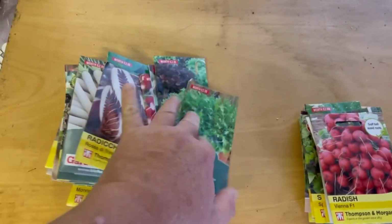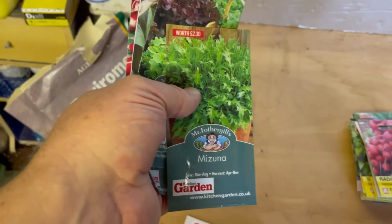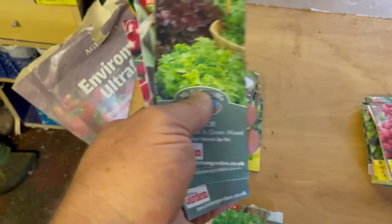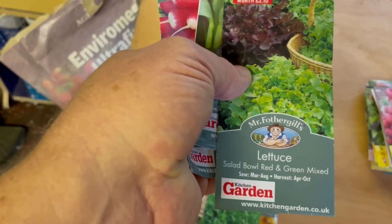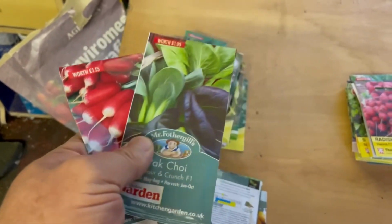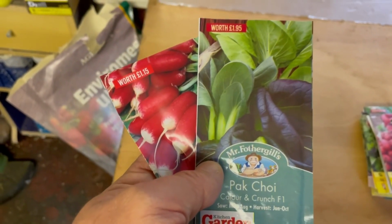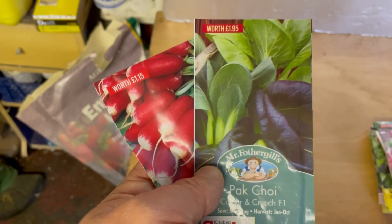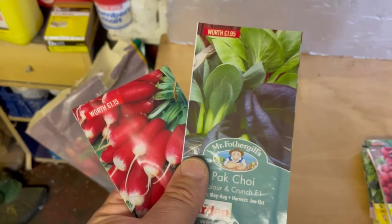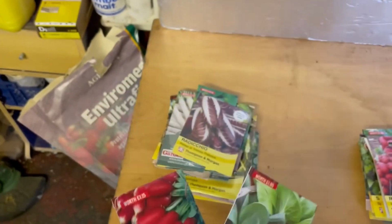Next one, and here we go. And this time of the year is the perfect time to sow salads. And I'm going to do the Mizuna, the red and green mixed salad bowl variety, which are good, and also pak choi. Yeah, you can still grow these. You might get baby plants, but overall they're quite successful, and they prefer the weather you get in September, October, so you should get a really, really good crop.